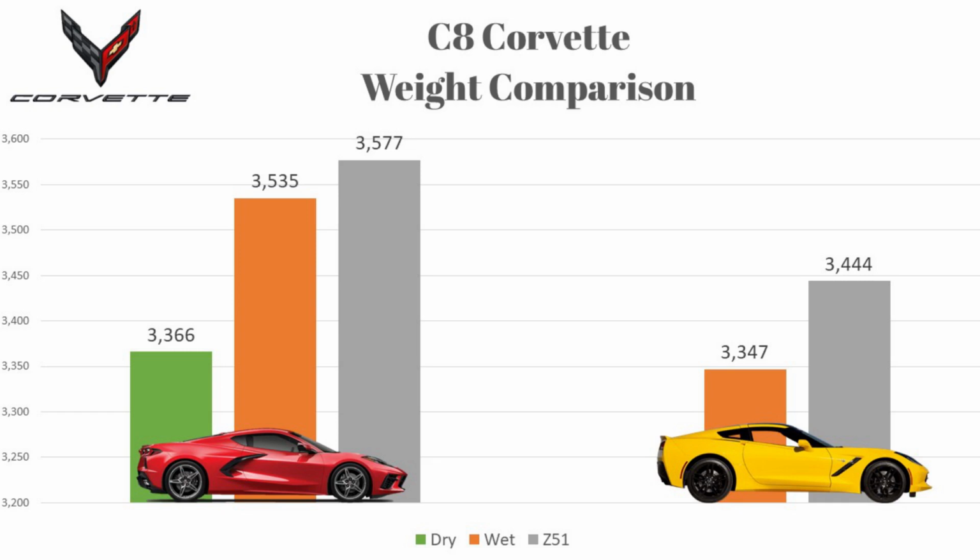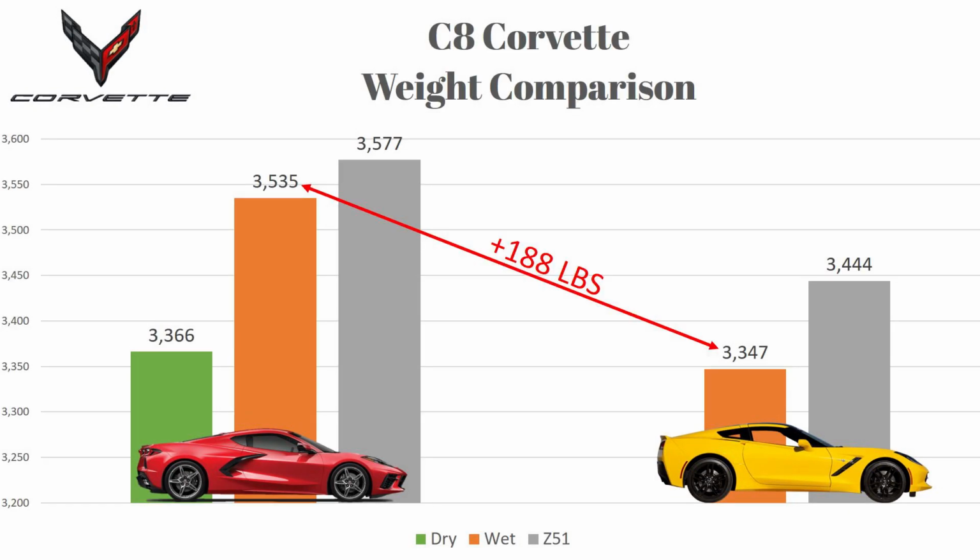Now moving to the C7 comparison. I couldn't find the dry weight for the C7 base model, so we'll compare the wet weights. The C7 comes in at 3,347 pounds, which represents a 188 pound gain for the C8 Corvette. When you compare the Z51 equipped car, the number is a little smaller at 133 pounds, which is impressive.